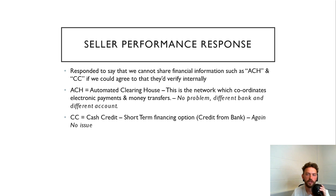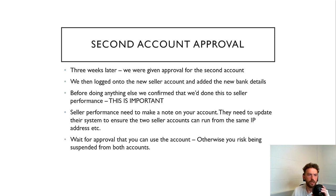But if you were thinking of using cash credit from a bank and having that run into both accounts, Amazon don't want that. So we had to confirm we were happy with that, which of course we did. Three weeks later, they came back and said, yes, we've approved your second account, which we were all very pleased about, because Amazon accounts are worth their weight in gold if you run them properly. We were ecstatic to get that second account up and running.